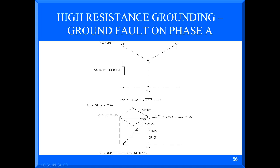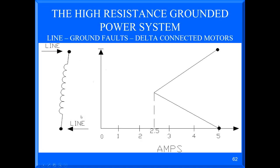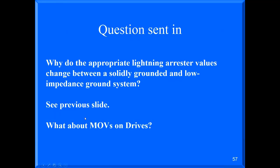But in this case, I had 5.3 amps of current. So it's just A squared plus B squared equals C squared. So I've got a total of 5.83 amps of total capacitive charging current. And I need to make sure when I design that system about the rise in voltage on the other phases. The rise in voltage.